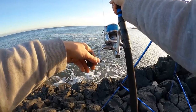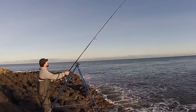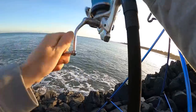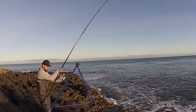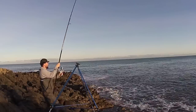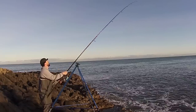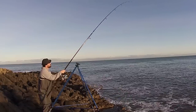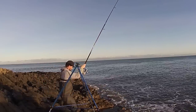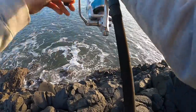Had a good hit there, good rattle. Yeah, fish on! Woo! Just a little one, but I've been, oh, I think it's come off. Oh no, it's on. It's very small. But a fish is a fish.